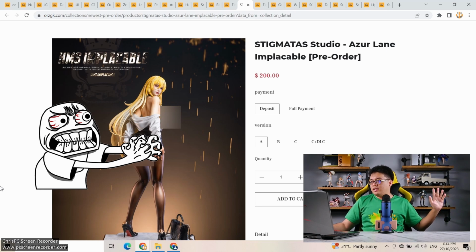Up next, okay, this is the one I was talking about earlier, 1/4 scale, Implacable from Azur Lane by Stigmata Studio. Stigmata Studio, they are making a lot of Azur Lane stuff at 1/4 scale, and they're all realistic interpretations, right, which I'm not actually a big fan of.